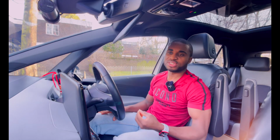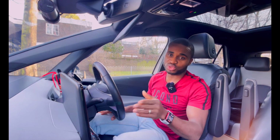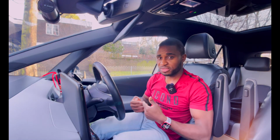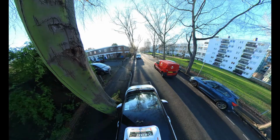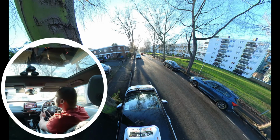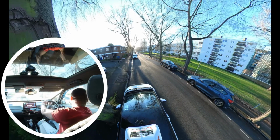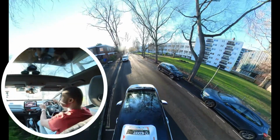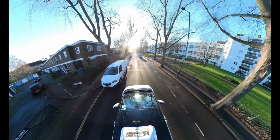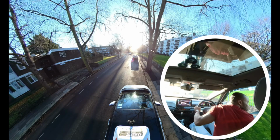So the whole point is always end up on the side of the road that you're moving into. Or make it easier, always start from the side of the road that you're sitting on. As for me, I start on the left hand side if I'm moving away from the left. And if I'm moving from the right, I start from the right hand side.